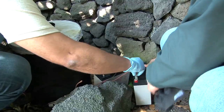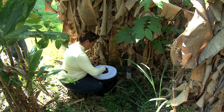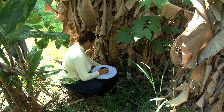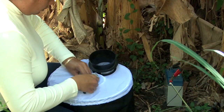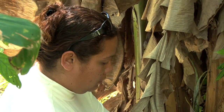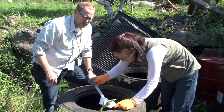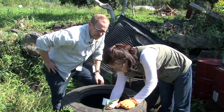In this area that we're working in right now, we have a total of 20 BG traps and 20 AGO traps. These traps will be out for the next couple weeks to get a good idea of the actual mosquito composition and density of mosquitoes in this area. Ideally, we'd like to repeat this study at other locations where there could potentially be dengue transmission to see how the sites are similar in density and abundance, and how they're different.